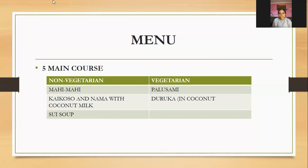And for vegetarian, we have palusami. That's in coconut. You have vegetarian or non-vegetarian palusami. That's served with slices of lemon. And lastly is nduruka. That's with coconut milk served with boiled cassava, ondalo, and coriander leaves. Thank you. I pass it on to Ayush. Thank you.